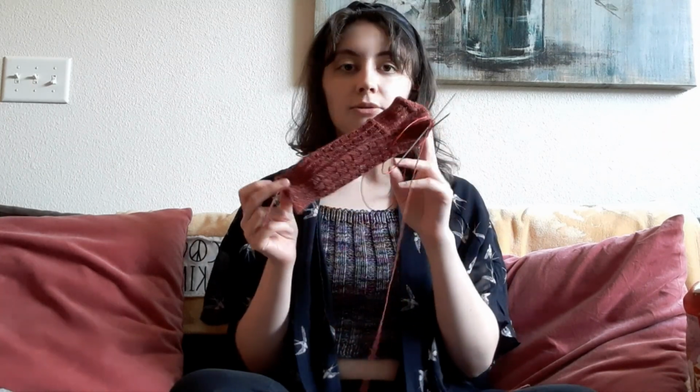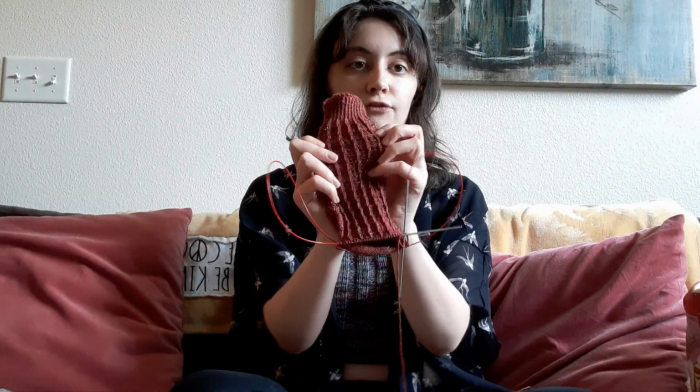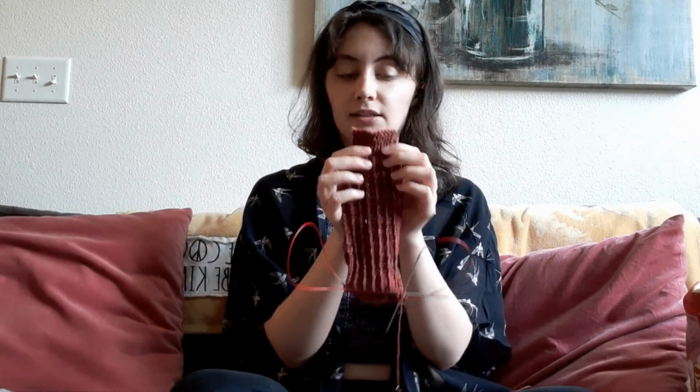And I was so shocked when I didn't have to break out my DPNs. She tells you in the pattern how to do it on Magic Loop, which is so helpful for me. Because it's a needle 1, needle 2 situation, you could do it on Magic Loop or you could do it on 2 circulars. So yeah, I'm very much enjoying this. It's such a fun, textured, lacy sock.